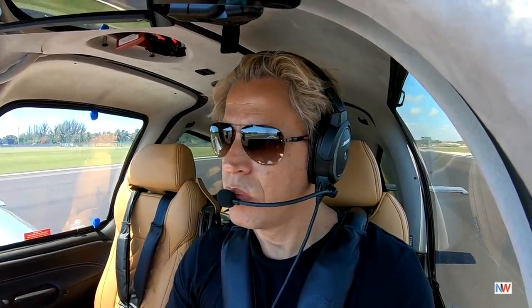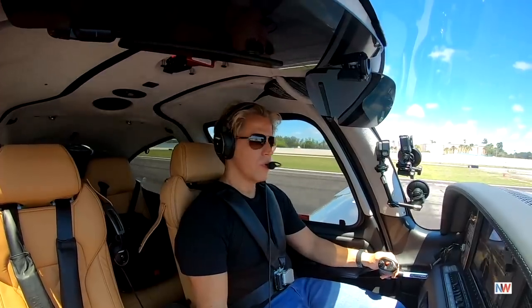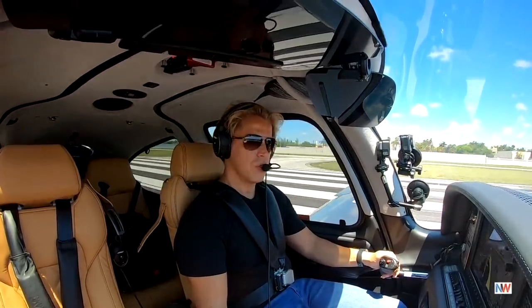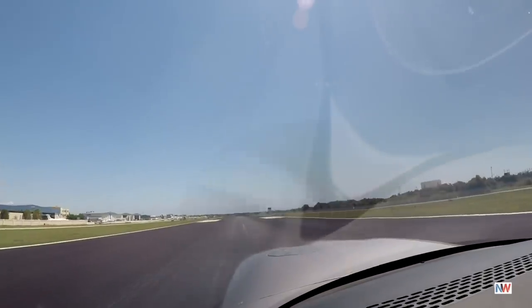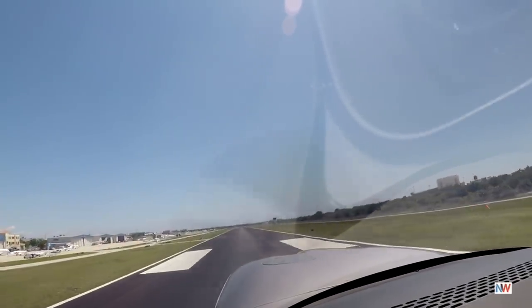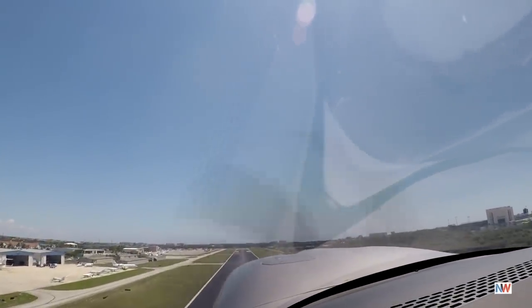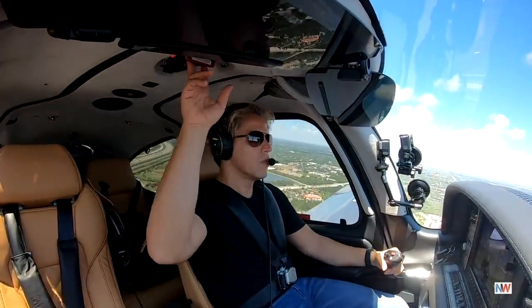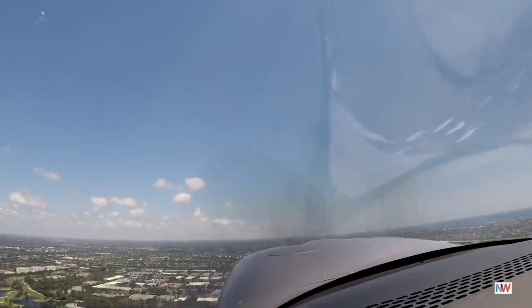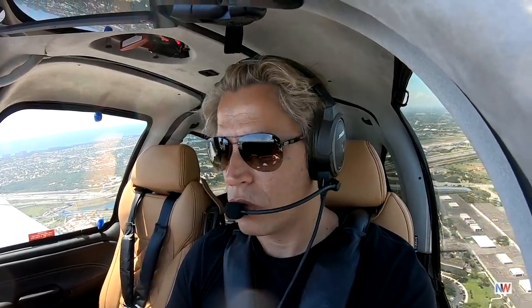Power. Alright, it's alive, looking good. Engine parameters good, temperature and pressure good. Looking for 77. And rotate. To 90. Flaps up. Alright, climbing. 600 feet. 122 Sierra Zulu, contact Palm Beach departure. Have a good flight. Thank you, sir. And over to the departure.